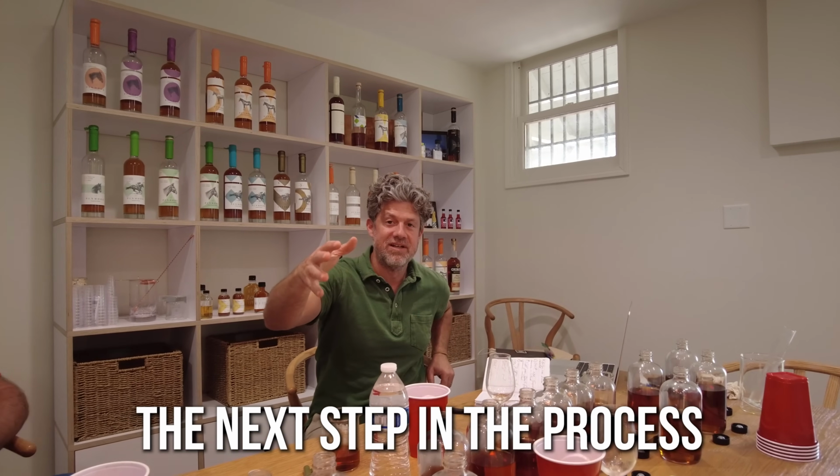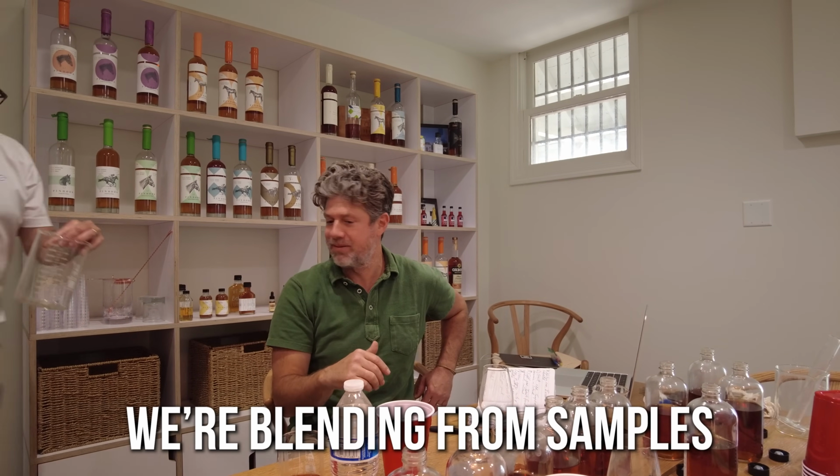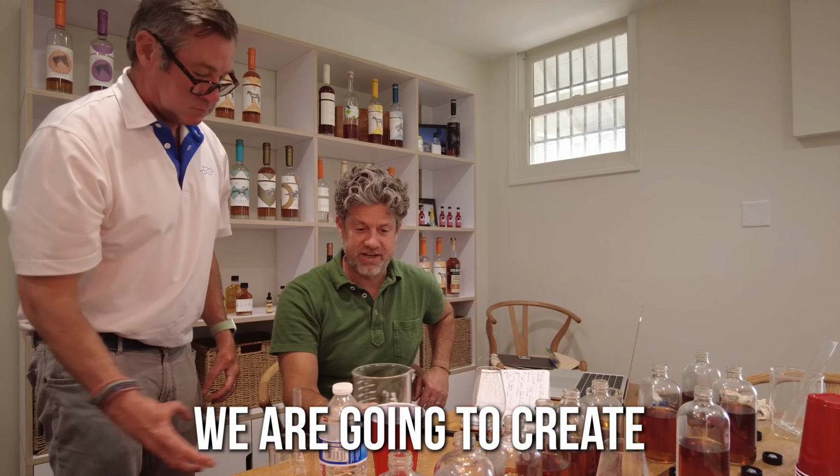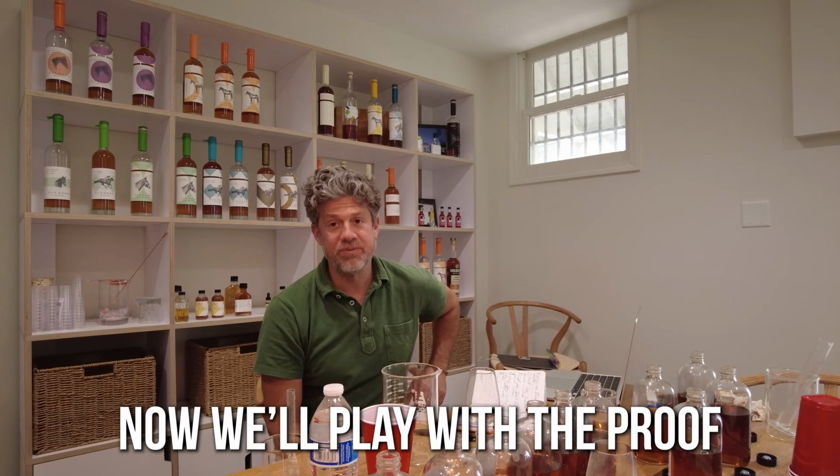The next step in the process, we're doing our composite blend here, right? We're blending from samples. We are going to create a bigger blend. So you think you've got the blend you want, and now you make a bigger one to play with proof. Now we'll play with proof.